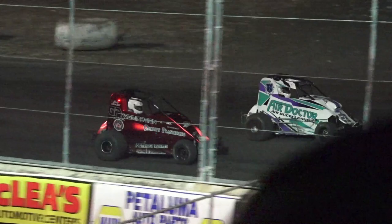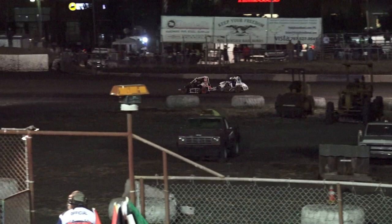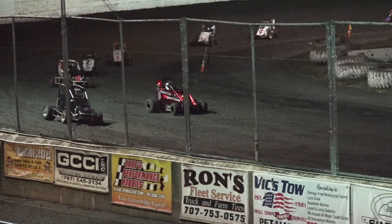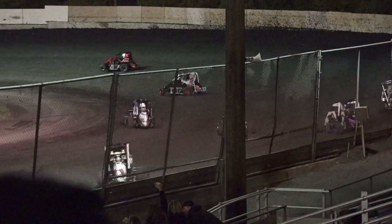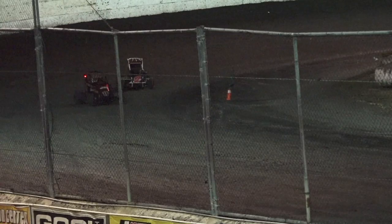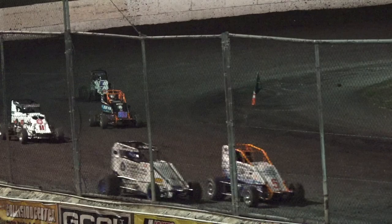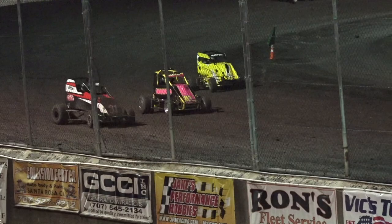Gianini goes to the point. Nick Robfogel trying to come with him. Anton Giannini's got the point. Nick Robfogel is second. Look out. Charon gets upset, loses one, two, three spots. Giannini clicks off lap number six, 14 to go.